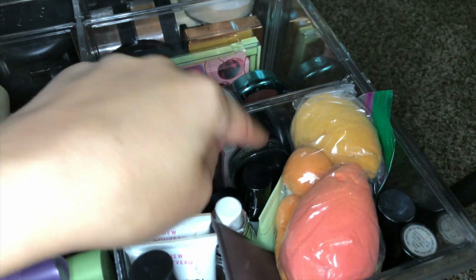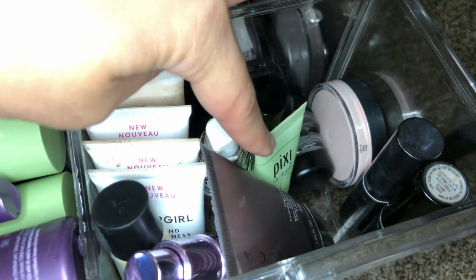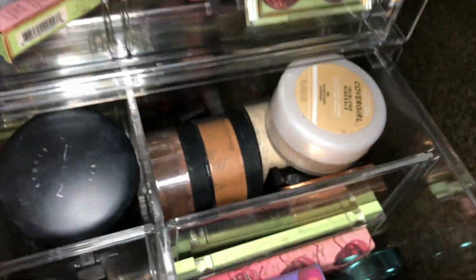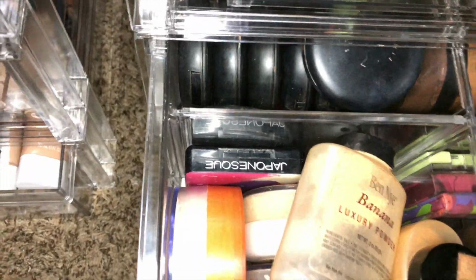The next one here is my primers and setting sprays, gel eyeliners, eye bases, beauty blenders, little travel size moisturizer. This section here is my blush. Here we have setting powder. Back here, more setting powders. Over here we have the powder foundations, all BH Cosmetics and 1 MAC.